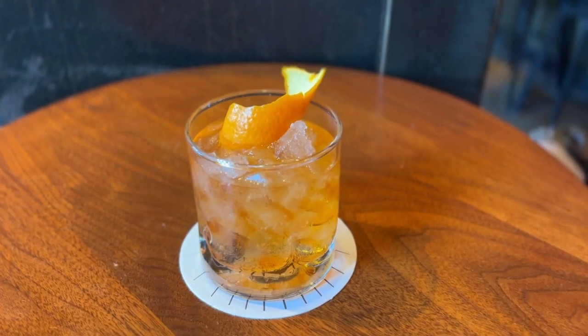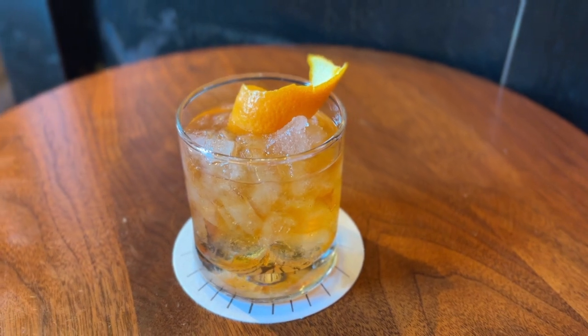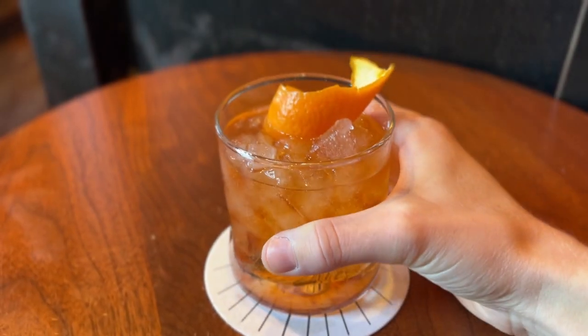Okay, we are starting off with two of the happy hour drinks this evening. I went with the Four Roses Old Fashioned. This is an $8 Old Fashioned. It, of course, is Four Roses bourbon, orange bitters, simple syrup, and an orange wedge. Classic old-fashioned ingredients here. I watched the bartender make it. That's exactly what he put into it.